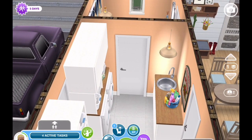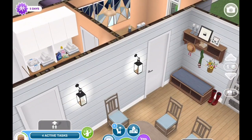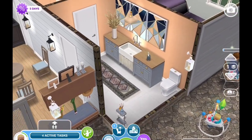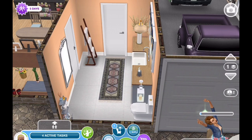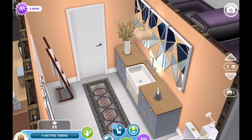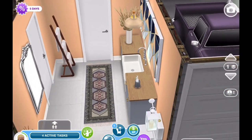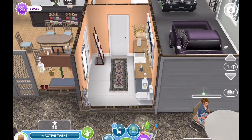It has 3 doors. It has one to the garage, one to the kitchen, and then one to the downstairs bathroom. As you'll see next, we'll swing around here. I love the colors in this bathroom. It's blue and kind of peach toned, very pretty, very bright, and then it has the farmhouse sink, so modern and farmhouse. I thought that worked out perfectly. So that is pretty much the downstairs there.